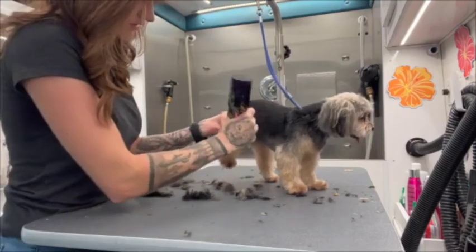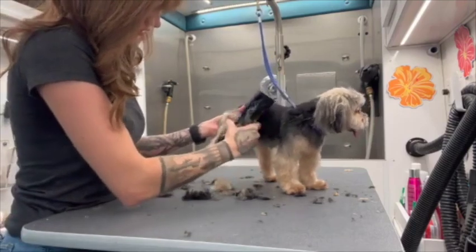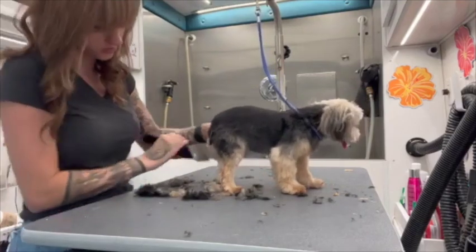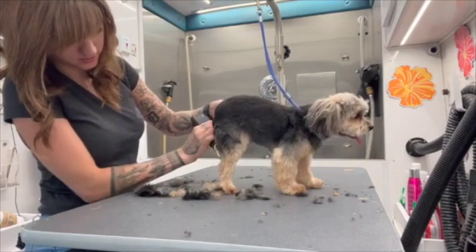And the extra skin where you're holding them up and everything. So shaving around the legs is where it gets a little bit more dangerous than the rest of the body.